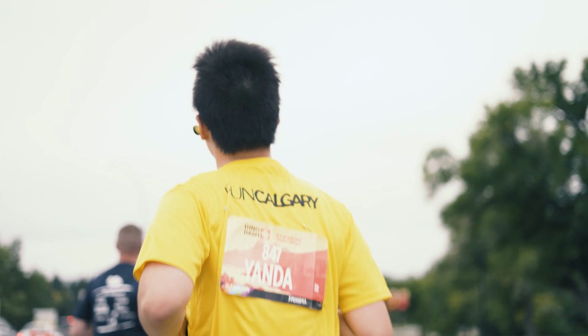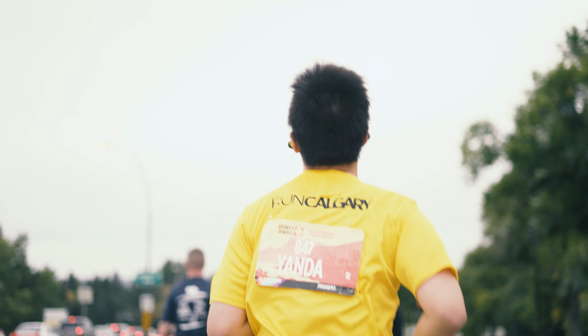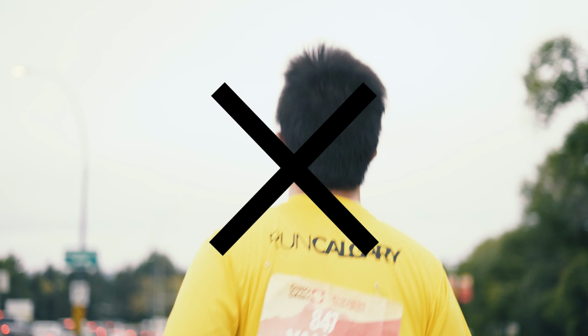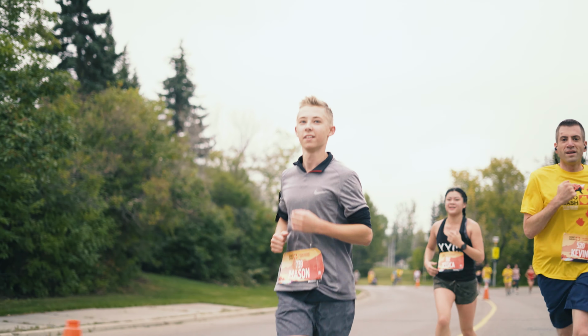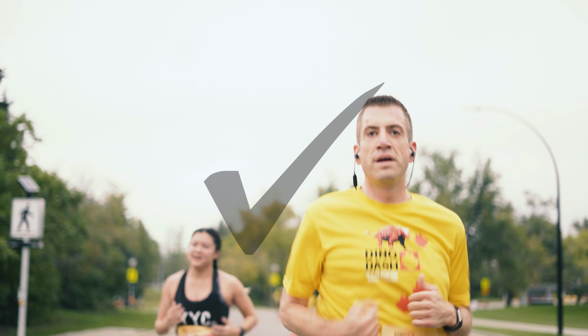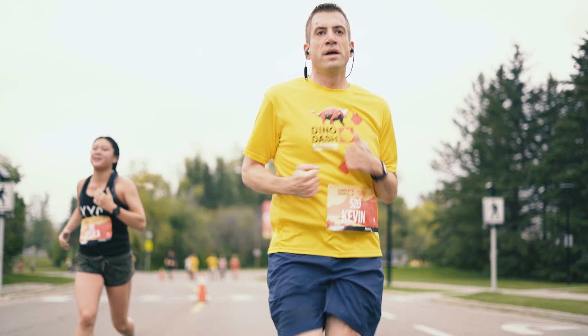Bibs and why to wear them properly. Not wearing your bib correctly increases the chance your chip won't register when you cross the timing mats and you could be left without a finishing result. We don't allow transfers of bibs, and running with a bib that is not yours can end up in disqualification and ban from future Run Calgary events.